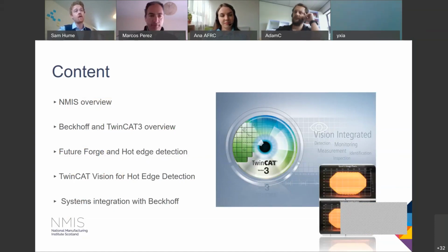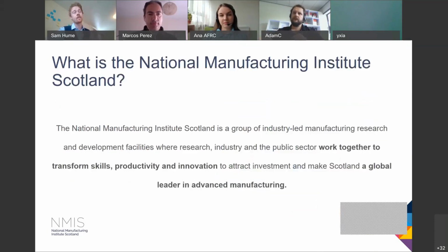of NMIS. We will then be providing an overview of Beckhoff and TwinCAT 3, also of FutureForge and hot edge detection, followed by an introduction to TwinCAT Vision for hot edge detection, and finally, a brief presentation on systems integration with Beckhoff. So what is the National Manufacturing Institute for Scotland?